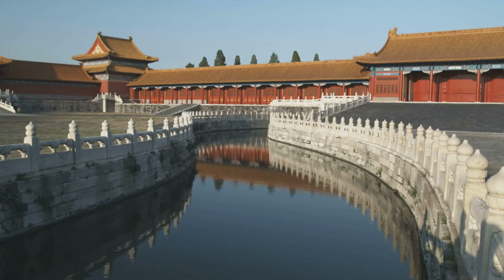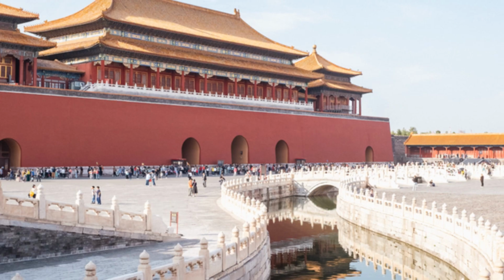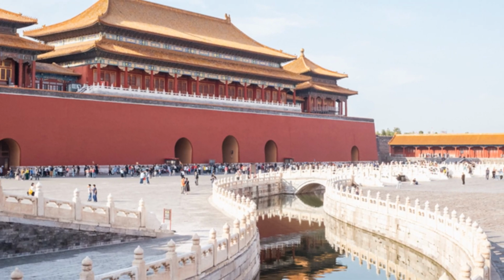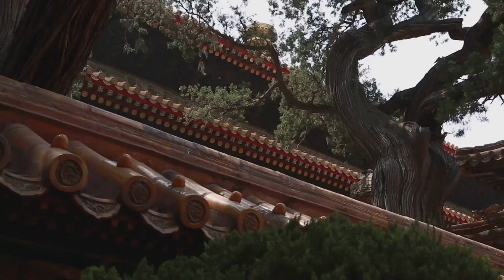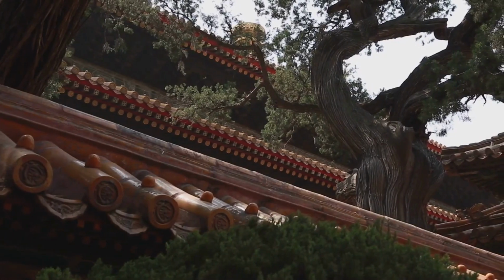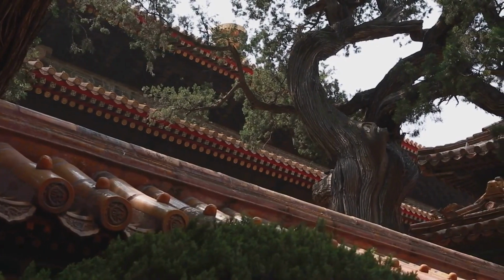9,999.5 rooms. Legend has it that the Forbidden City was redesigned to have 9,999.5 rooms. Half a room is missing to avoid upsetting the god of heaven, who was believed to have 10,000 rooms in his heavenly palace. Higher status palaces in the Forbidden City had more complex patterns of doors and windows.